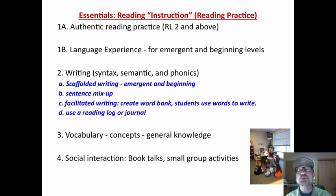Students who are at reading level 2 and above, practicing reading real books that they choose. Language experience approach for students first grade and below. It's where they dictate and you practice reading their stories. Lots of writing. Use scaffolded writing, sentence mix-up, facilitated writing, and I heartily recommend, instead of those stupid workbooks, use a reading log or a journal to respond to writing. That gives you a much better sense of their development as a literacy person than workbooks do.